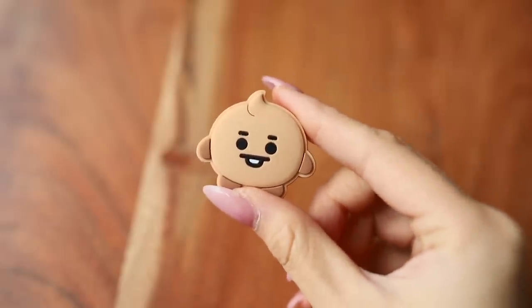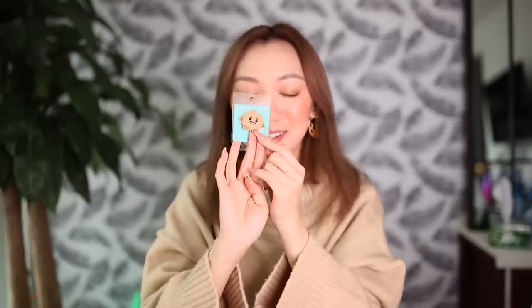The last thing that I got isn't actually even stationery, but I had to get it because when we went to Korea, it was our mission to find some baby BT21 items. And unfortunately, the stores were all sold out of it. The only thing they had were these magnets, and I don't even know what I'm gonna stick a magnet onto. My fridge is not magnetic. I don't have a locker like when I was a student or anything. The baby Shooky was just so adorable, and I had to get it. I don't know what I'm gonna use this for. It's baby Shooky. Look at him.